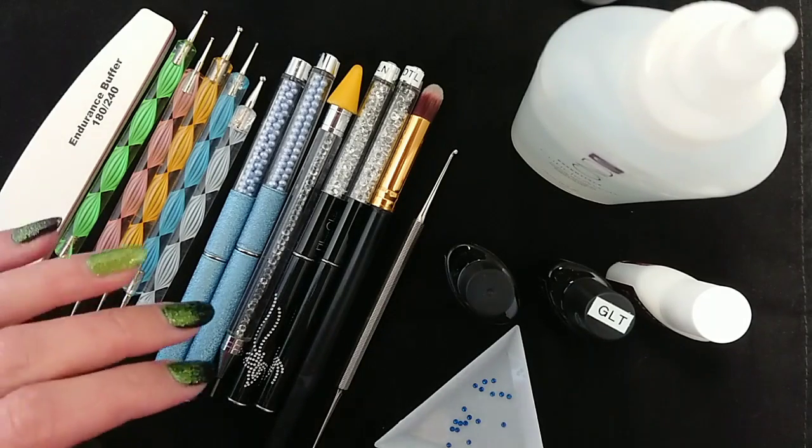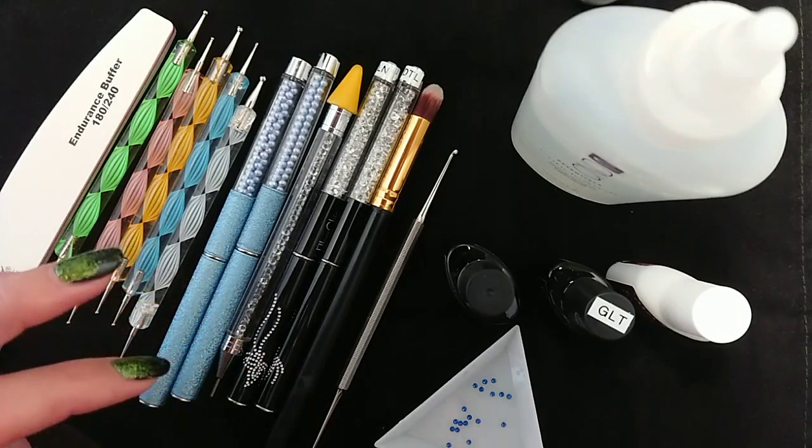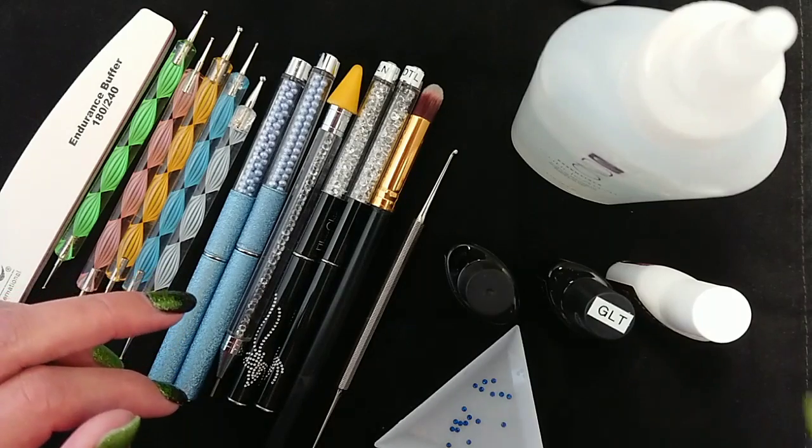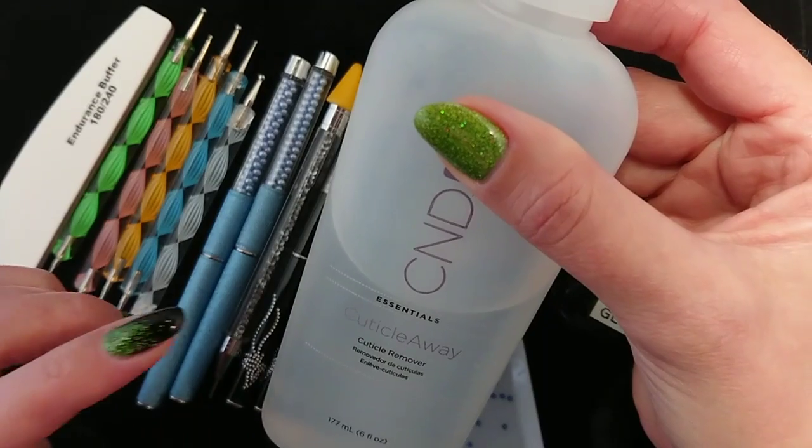So starting with the products that I use for every single mani, it doesn't matter whether I'm doing nail art or not, just a basic mani, it doesn't matter. I always use these products. And to start with is Cuticle Away. That is an awesome product.